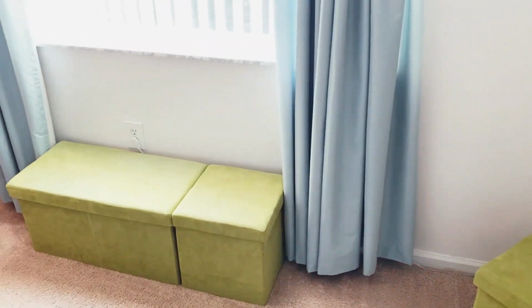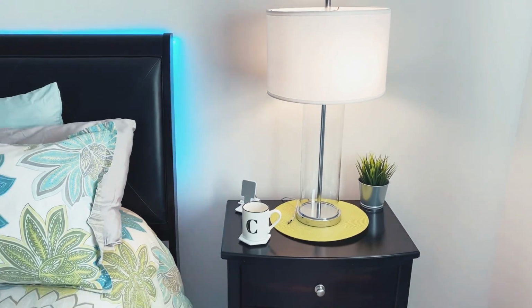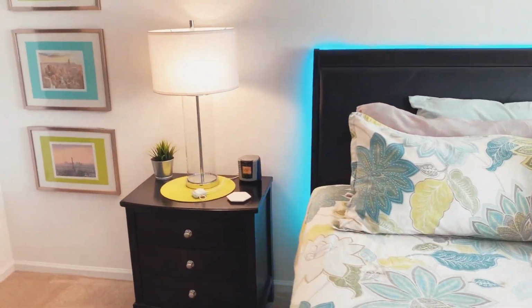I install these LED lights on the back of my headboard because at night it creates such a mood. And it's flickering on camera, but it doesn't do this in person. The frames to the left I also made myself. It's my favorite sunrises from all my favorite cities.